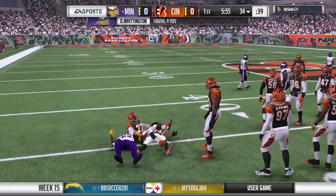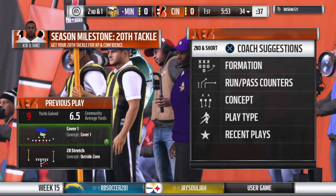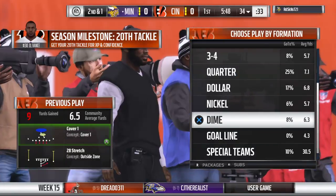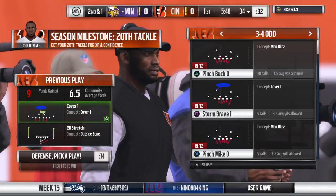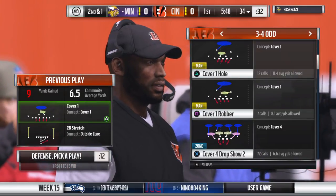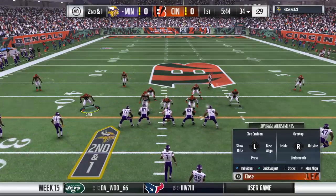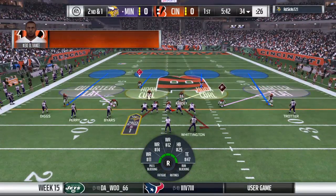Take this up near the 35, maybe the 34. Give him 9 on the carry that time, and they're set up with a 2nd and 1. First play of the drive, let's give credit all around. Excellent blocking, but the guy carrying the ball, he was the finisher. A really nice run. And the D-line pinching together must be expecting the run.